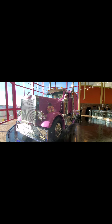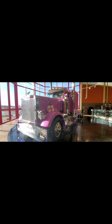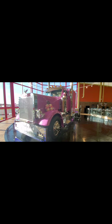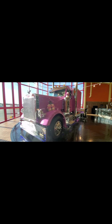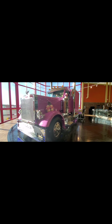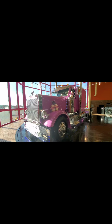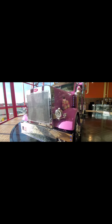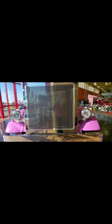Hey, guys. I know in the first video I moved around a lot, so it was really hard to see what I was doing. Anyway, this is the reason I came into the truck stop, as I've explained. It is the Prowler, they call it. I hate that I moved around so much in the first video.